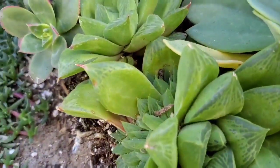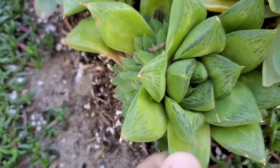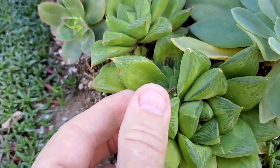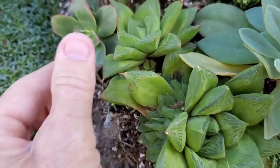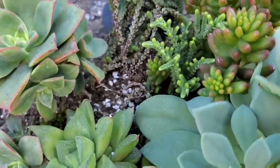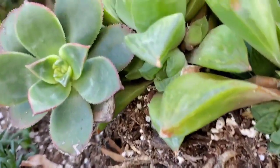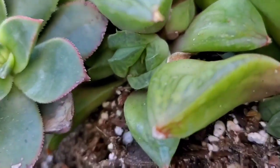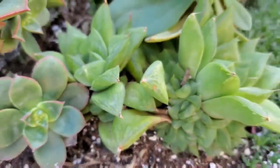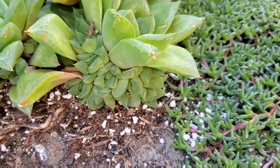And look at this. I didn't even know I had this. This is really different. I must have bought a little 2-inch pot of this or something and planted it in this little hill. And look at all the little babies. Can I show them to you? Let me see. There they are.